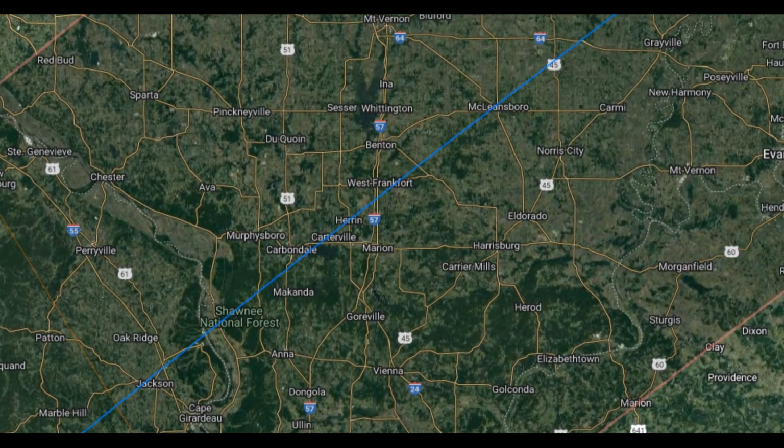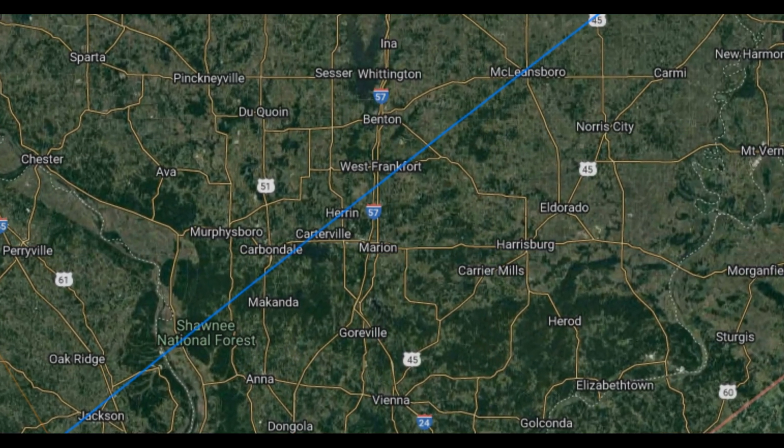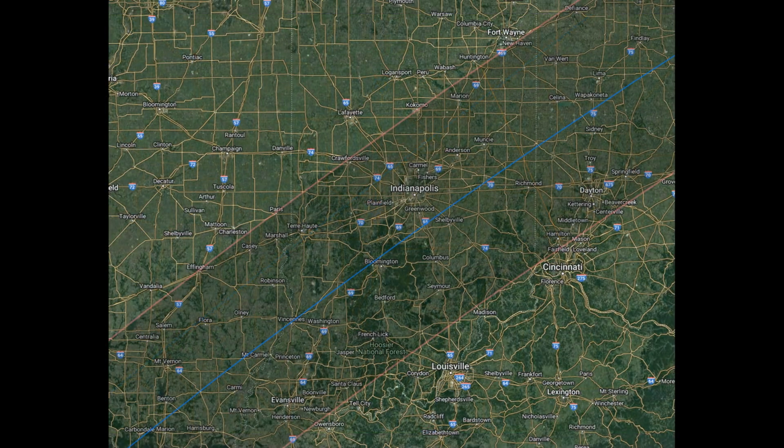In the small part of Kentucky that the center line passes through, as well as Indiana, persistent cloud cover can be an issue, so for any place you plan to go to, have an alternate location that you can drive to if need be. Bloomington and Indianapolis, Indiana both lie within the path of totality.